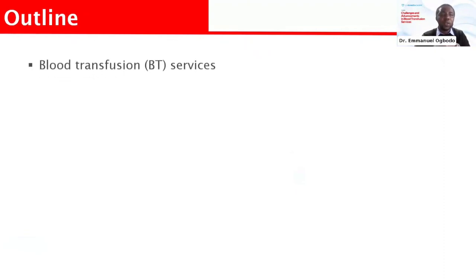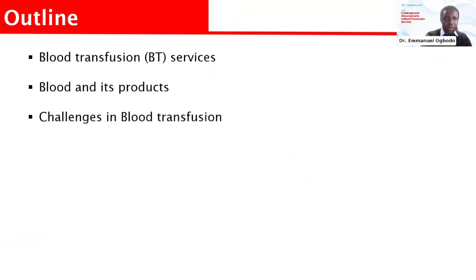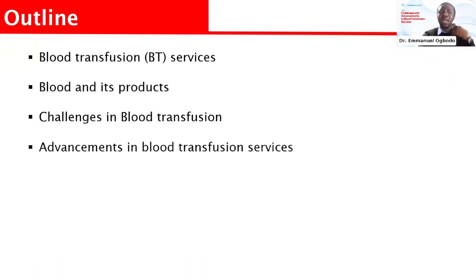So the outline we're going to look at, first of all, what exactly is blood transfusion services? Then from there, we're going to look at blood and its products. And then we can talk about the challenges in blood transfusion and look at the advancement in blood transfusion services. And of course, look at the blood standard.